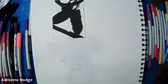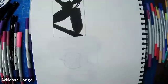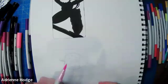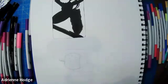I'm trying to remember the name of the class. It is drawing contour lines in 3D forms, I believe. Okay, so that's definitely what I'm going to keep in mind as I'm drawing my acorn.